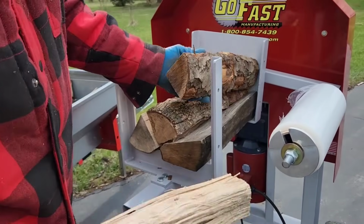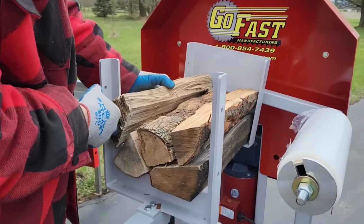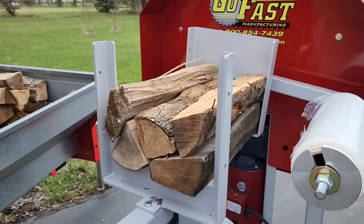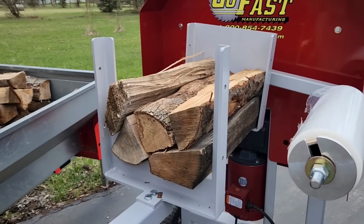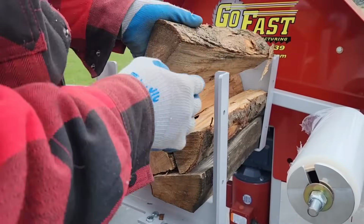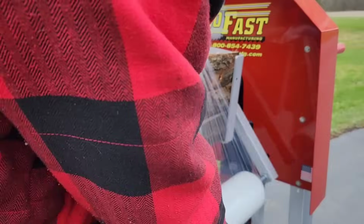And oh, by the way, whoever buys these bundles, they're getting dynamite wood. This wood is very dry. It's seasoned. It's been stacked for a while. It's clean. There's no mud or mushrooms on these. It's just nice looking firewood.